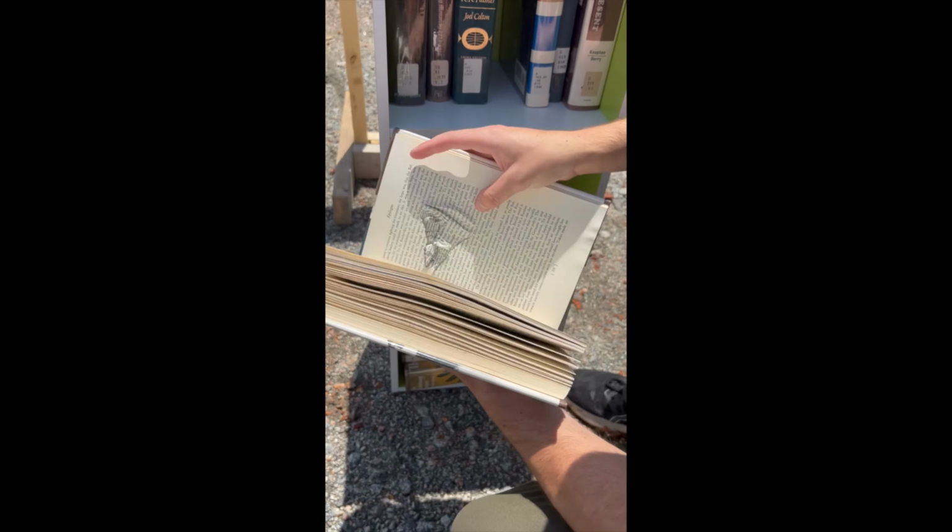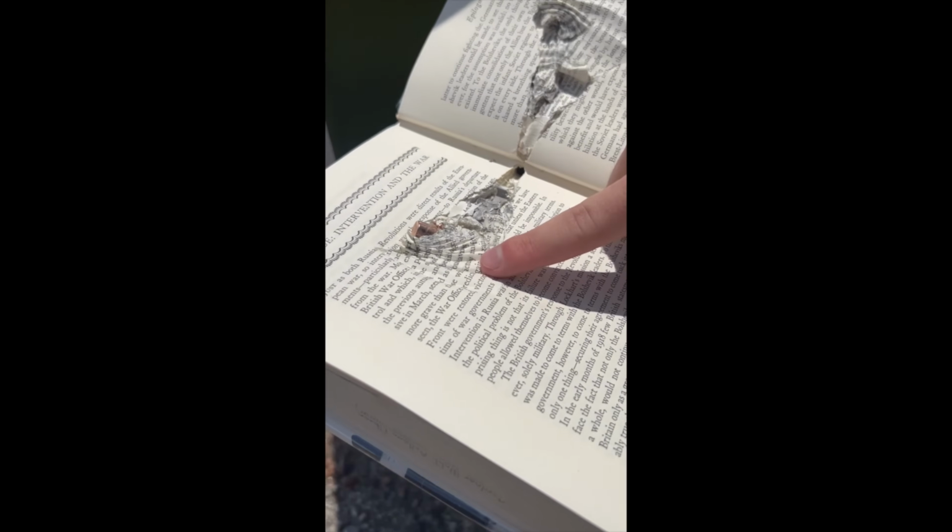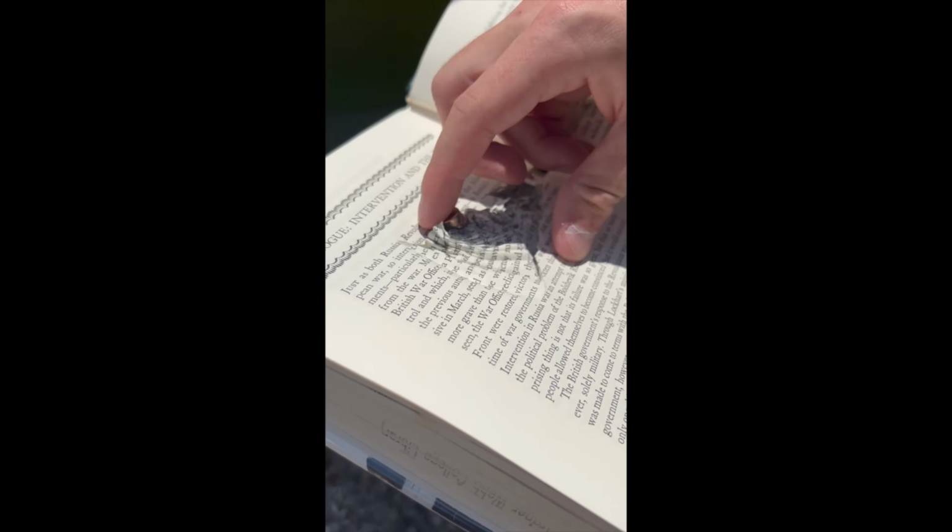That's okay. There it is. So you see there, that's where our bullet is. We went a little bit farther than the 22 did, but not by much, but did a heck of a lot more damage.